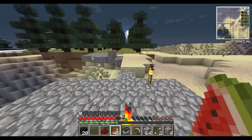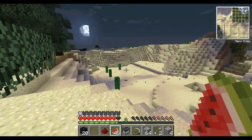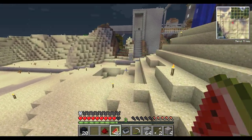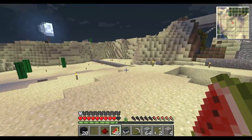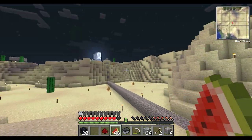Okay. Let's see, what else do we have? We have a nice, beautiful view of Ranespire. Oh, do you want me to build out a path, by the way, over to the tree farm? Maybe. When I finish the wall, of course. Maybe.